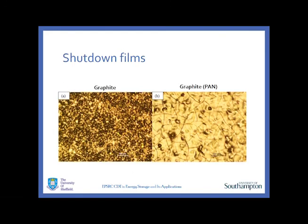So these are pictures of the results I've so far observed. You can see on the left there is just clean graphite, nothing's been done to it at all. And then on the right is with the polymer placed on the surface. And this is at, I believe, 20 times magnification.